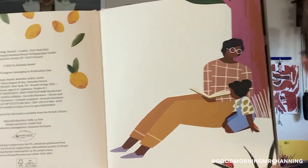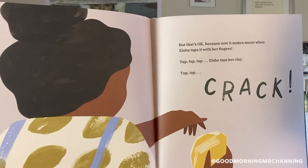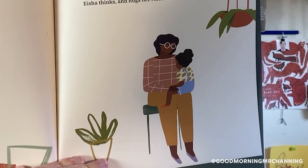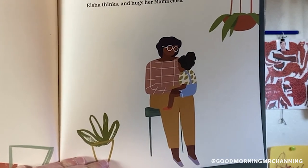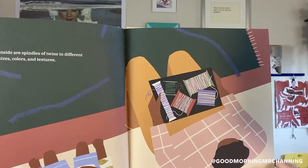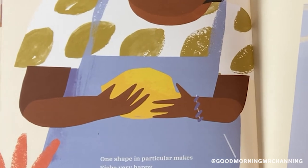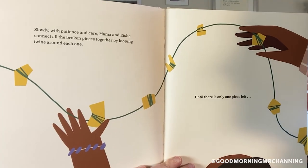There is no right shape for clay to be. You can squish it, you can break it, you can make something new out of it. And there's no right shape for a family to be either. What happened with Isha and her mom when that lemon broke by accident? Do they feel sad about it? Yeah, absolutely. And then what? Did they just feel sad about it? Or did they put in the work to make something new? They figured out that they probably couldn't make it exactly the way it used to be, but they could take it and make something new out of it.